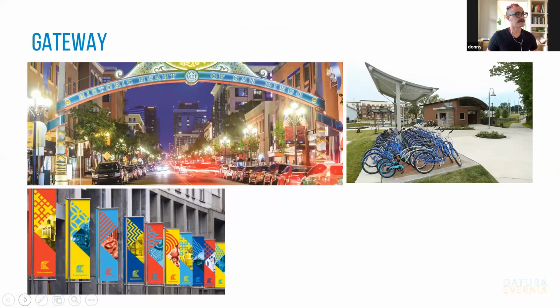But gateways don't have to be big, bold art things. Gateways are just a way to indicate to somebody, possibly someone who lives there, that this is a place to start. So bike share stations and bike share shelters, signage, advertisements for events that are going on in the area. Perhaps a gateway sign over the street that is designed by the community that lives there. It's all different ideas of how to define a gateway in a more residential area. Next slide.